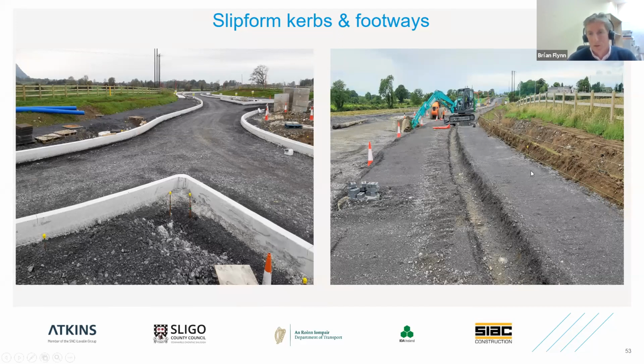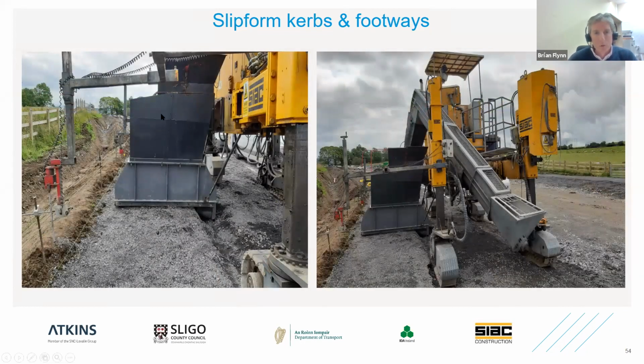So as Shane mentioned earlier on, we had 2 metre wide footpaths and 2 metre wide cycle lanes. So this is the ground being prepared to receive the footpaths. This is a mold that SIAC constructed to allow them to effectively mold 2 metre wide footpaths. We've got a curb here and the footpath extending back towards the verge.